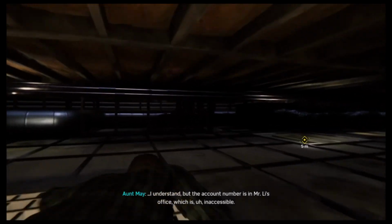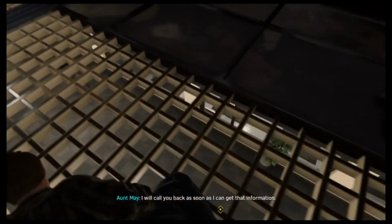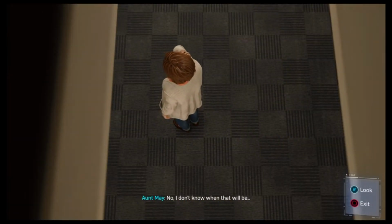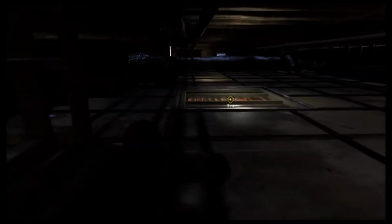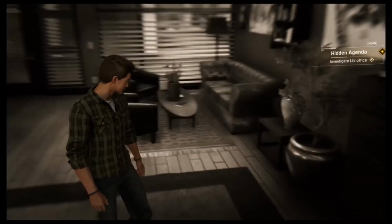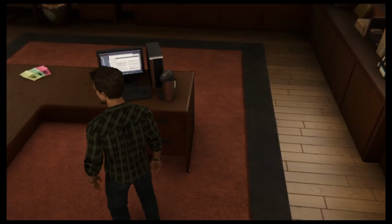I understand, but the account number is in Mr. Lee's office, which is inaccessible. I will call you back as soon as I can get that information. No, I don't know when that will be. What would Ben do? That room I saw from the crawl space. It should be right on the other side of the shrine.